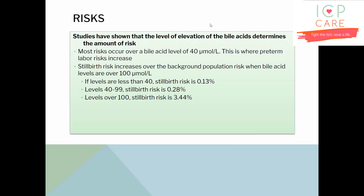So if you look at the level of elevation of bile acids in the blood, you start seeing accumulation of risks. When you hit about 40, that's where you're going to see some preterm labor risks. You're going to see the infant be born at an earlier stage. They might have more trouble with their lungs if they're a little bit on the younger side.